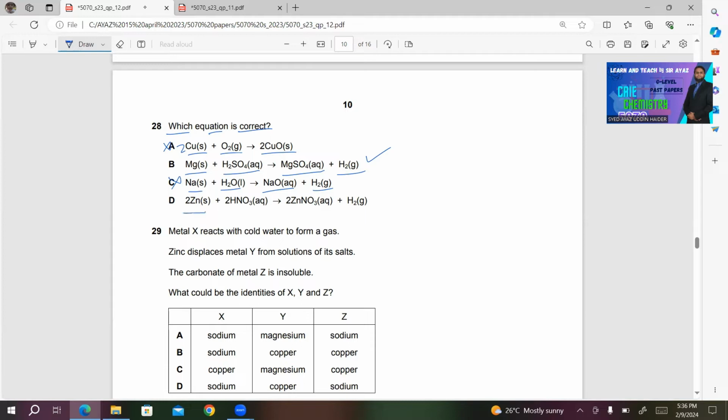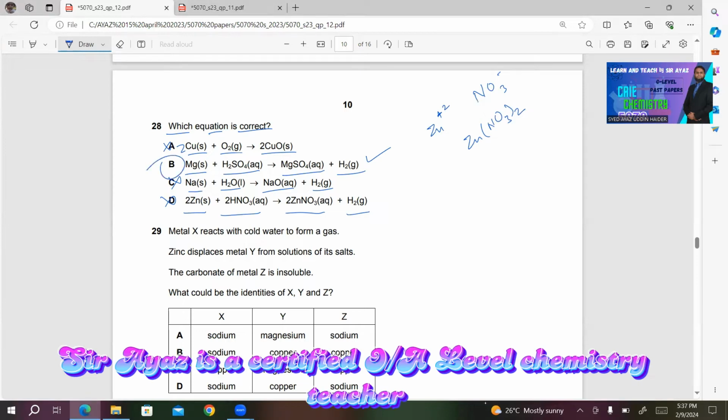D, 2ZnS plus 2HNO3 aqueous gives 2ZnNO3 aqueous plus H2 gas. This is incorrect. The reason is that Zn has valency 2 and NO3 carries a -1 charge. So the compound between these two will be Zn(NO3) whole twice. So the only choice which is correct in this case will be B.